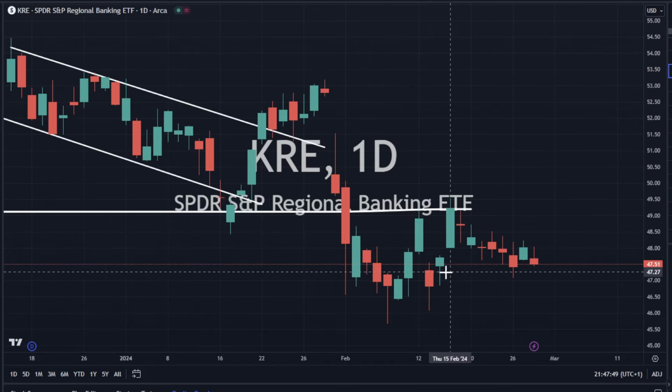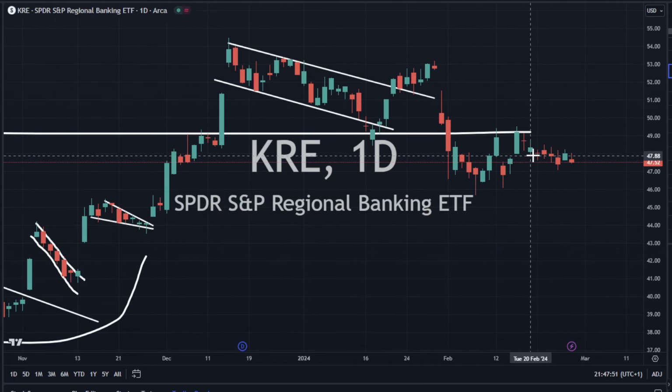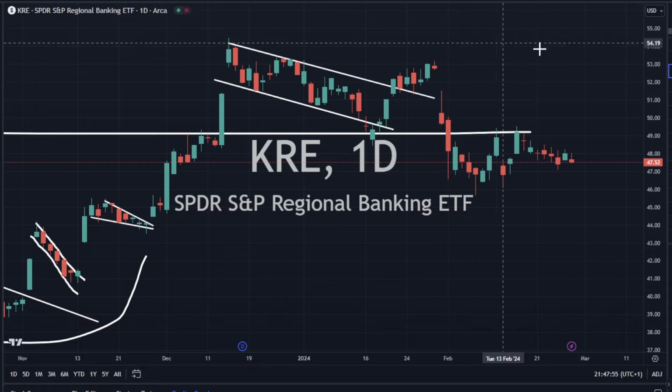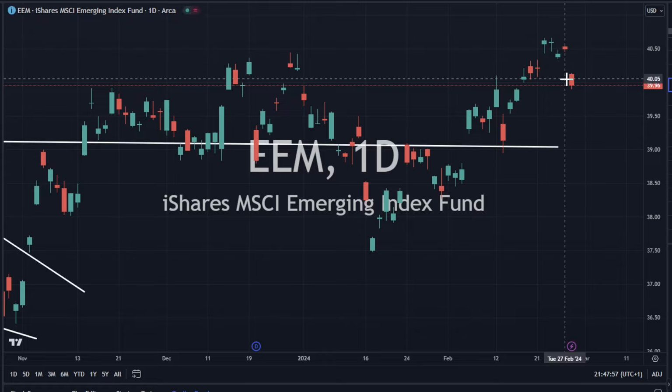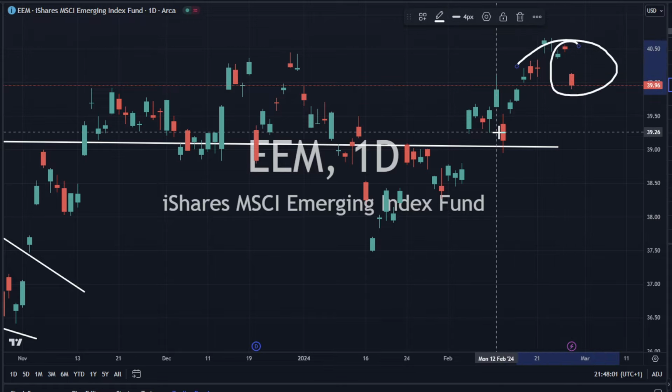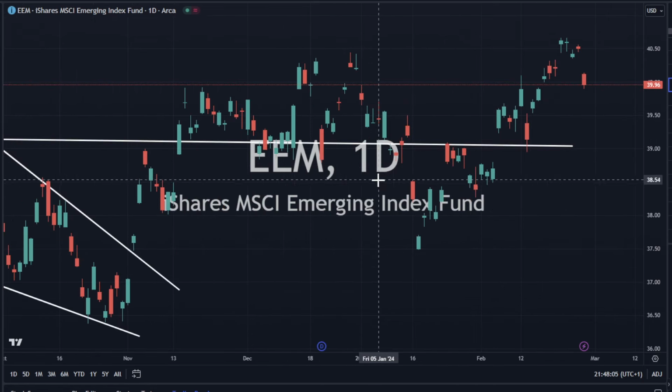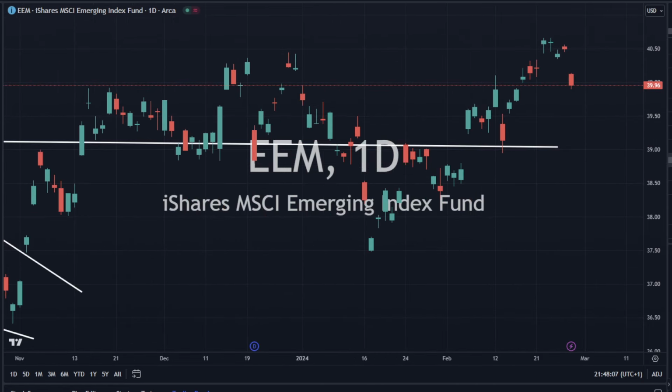KRE down 1%. It's still looking good. We don't have a ton of selling pressure here, so it still looks to me like we could go higher. Emerging markets down 1.32%. A little bit of weakness going on in emerging markets, even with yields going down a little bit and the dollar's up a little bit.